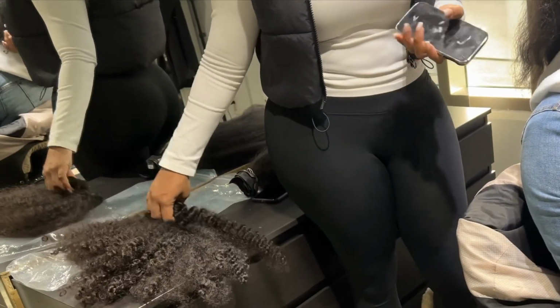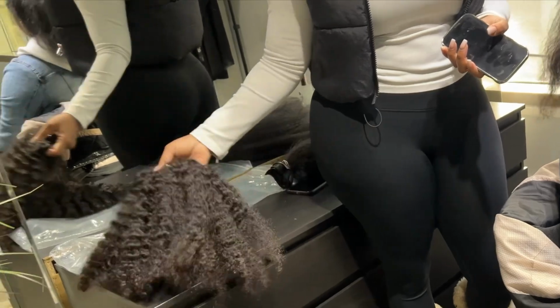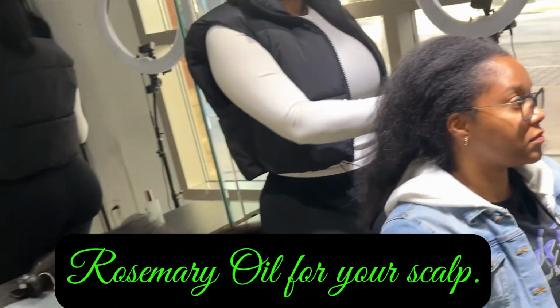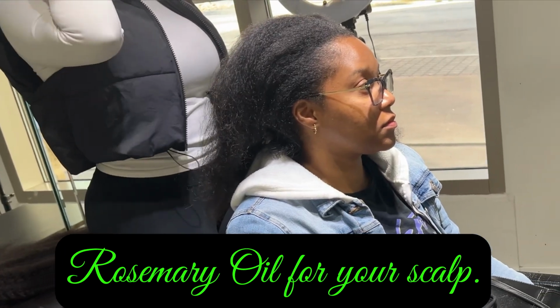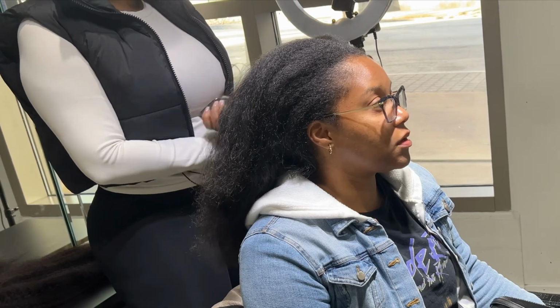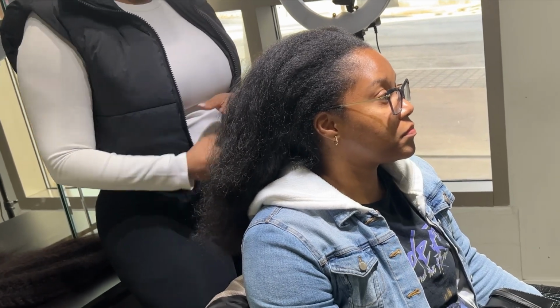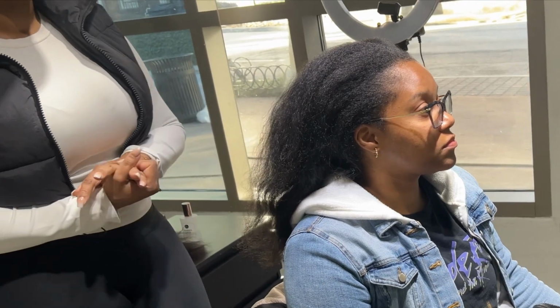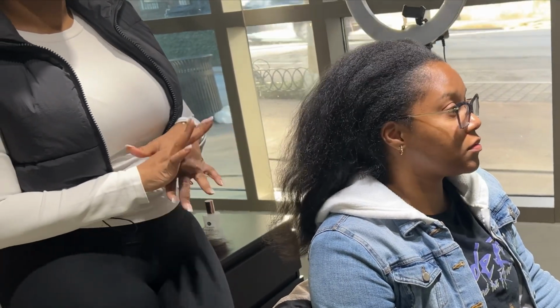It's pretty low maintenance. So whatever you use on your hair is gonna work just fine for this hair as well. And as far as your scalp, I would recommend rosemary oil or something like that to put down into your install to keep your scalp hydrated. But that's about it. As far as blow drying or straightening your hair, you don't want to do it more than once a week tops.